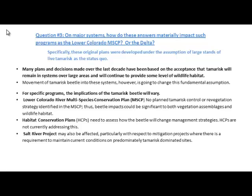The Salt River Project also might be affected in respect to the mitigation, where there is a requirement to maintain current conditions on predominantly tamarisk-dominated sites. How is that going to change once the beetle comes in?